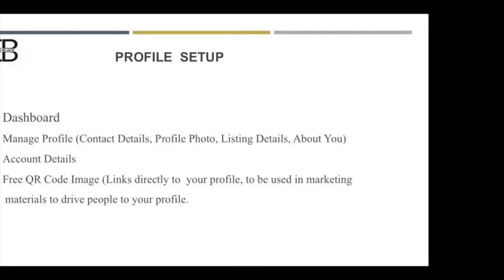On this first page of the dashboard, it also shows you a free QR code image, which links directly to your profile, to be used in marketing materials to drive people to your profile. So it's so very important that you take the first step and fill out your profile. And I'm here to help. If you have any questions or need help, that's what I'm here for.